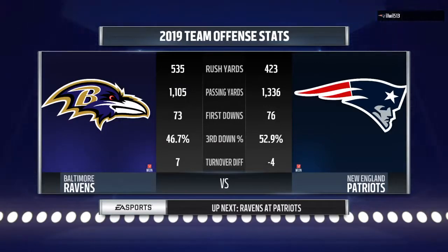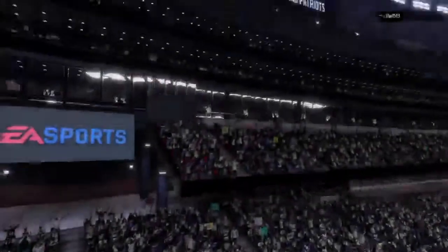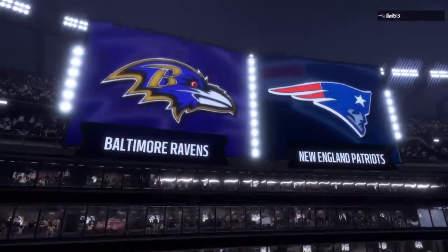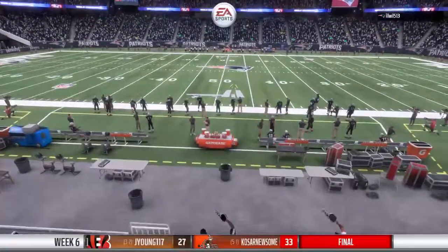Hello, everyone. I'm Larry Ridley. You're tuned into the NFL on EA Sports. Today, we have the most prolific offense in the NFL on the field. The Patriots are top 10 in total yards, and they go up against the Ravens defense that will need to be at the top of its game.